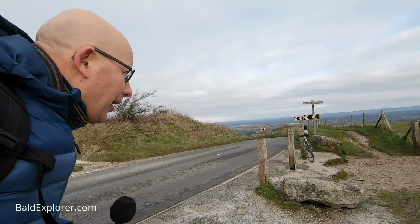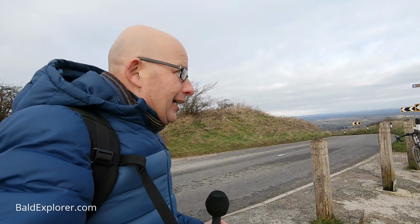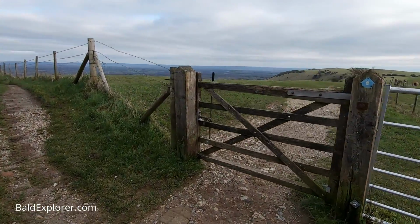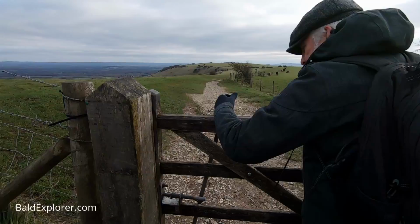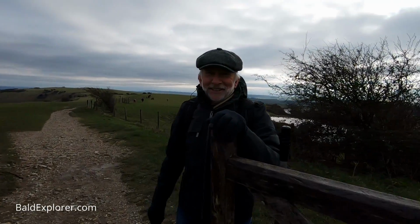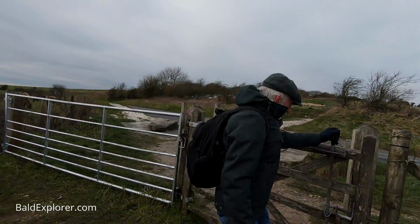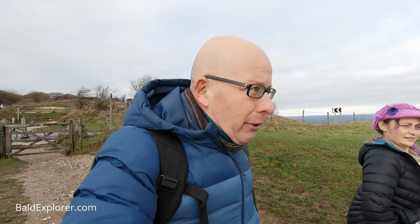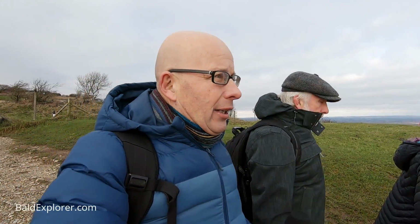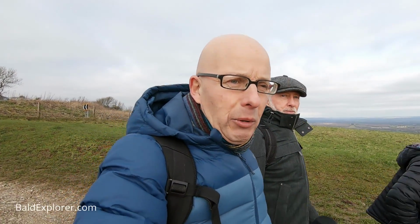Right, we're going to go onto the South Downs Way, heading eastwards through this rather lovely gate here. I'll let you do the honours, as ever. That's my usual job. Walking on the ridge here, we've got the views north and south, which gives us, hopefully, if the sun comes out a little bit more, better views.